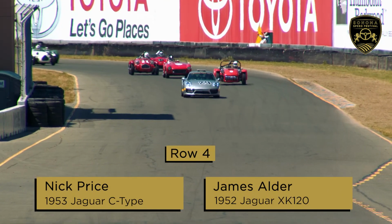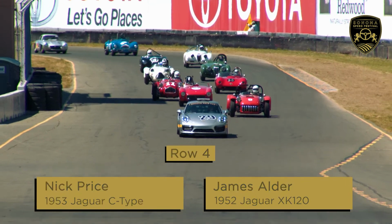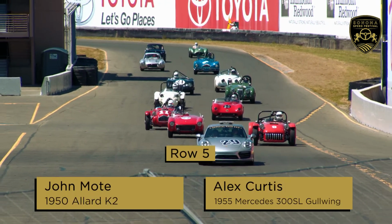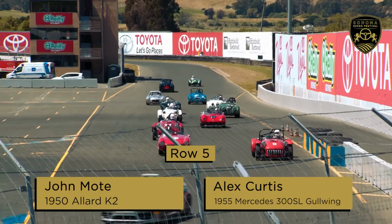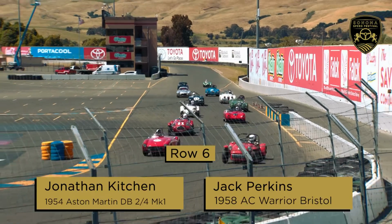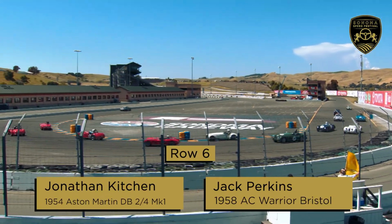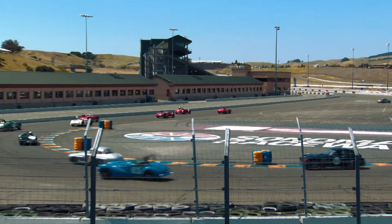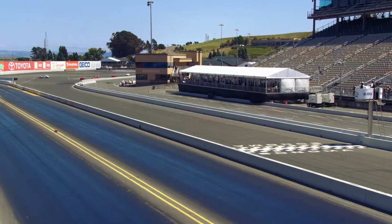Row 4, Nick Price and the C-Type, C-Type standing for competition. James Adler, who drove that XK120 down from Nevada. What a Jaguar specialist. John Mote in the Allard K2 and Alex Kurtis in the 1955 Gullwing from Mercedes, all silver, and Jonathan Kitchen in the only Aston Martin in the field, the Mark 1, and Jack Perkins in the 58 AC Warrior Bristol. A really beautiful combination from this very special era.